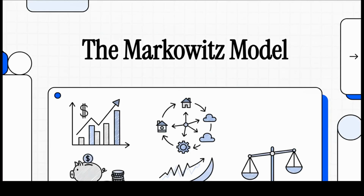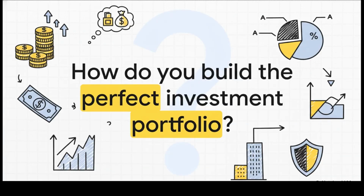All right, let's dive right in. Today, we are unpacking a Nobel Prize-winning idea that literally changed the entire world of modern finance. It's called the Markowitz model, and it gives us a surprisingly elegant mathematical answer to one of the biggest questions in investing. I mean, think about it.